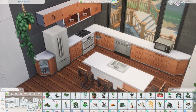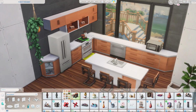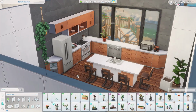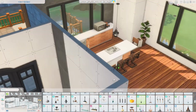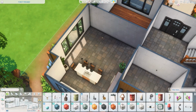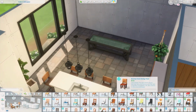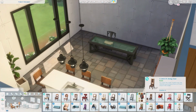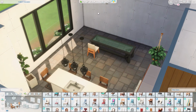But even though the rooms are big, I think that I still succeeded in giving this build a really cozy look that I just love with all my builds, but especially cabins and cottages and that type of builds. So, as almost every time that I built something, I ended up using a lot of different packs for this build. But I think that the main packs were Cottage Living, Get Together, Dream Home Decorator, and Seasons.